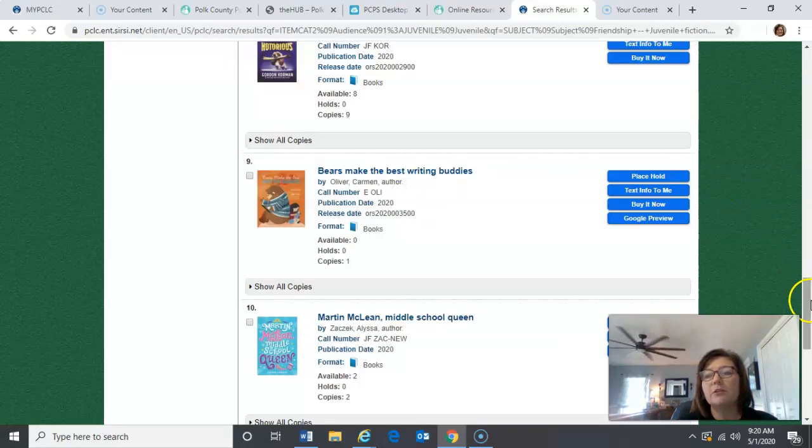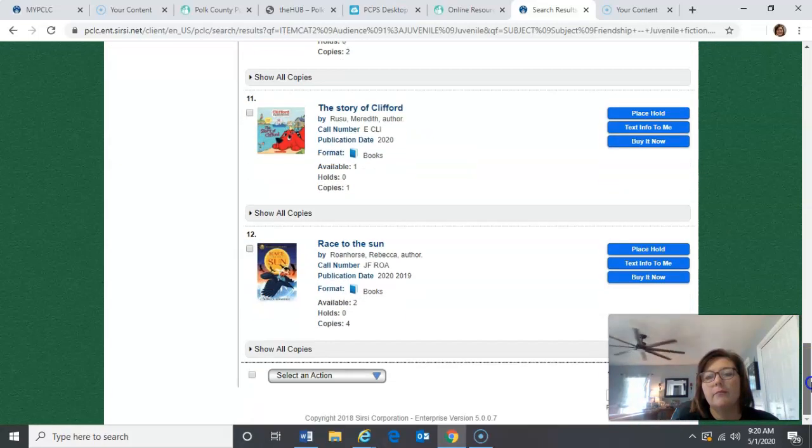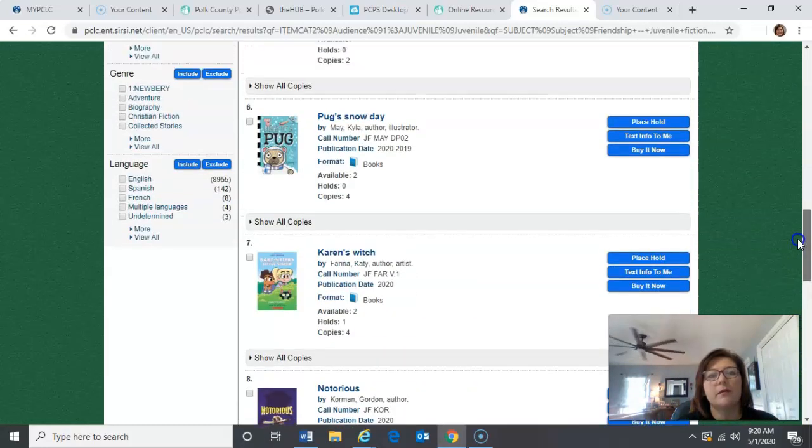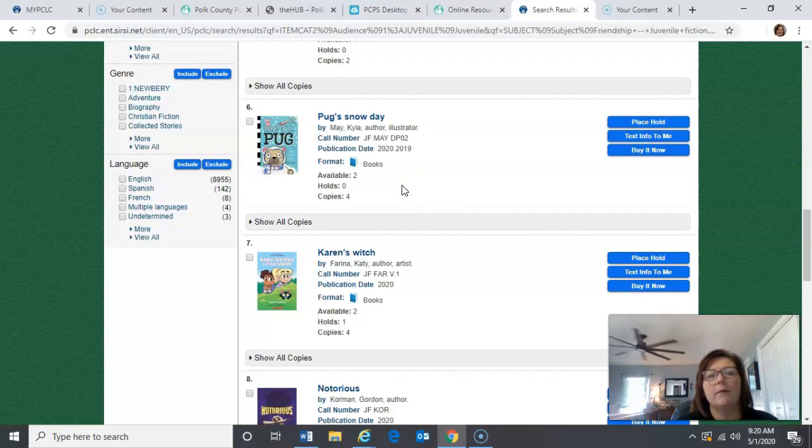Then I can keep searching. Maybe I'm going to get 2 or 3 books. Down here, behind the screen that you can't see, is the list of all the pages. So I'm just going to pick from here, Pug Snow Day, place a hold, by mail, place it, okay.